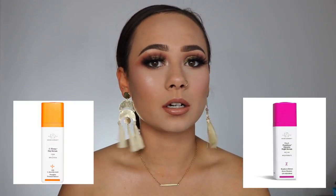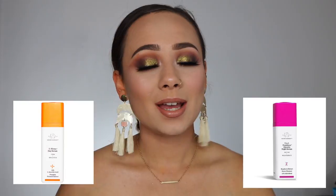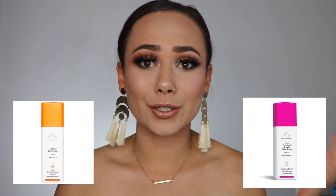I would also recommend you check out Drunk Elephant. People love their serums. I also am one of those people. Very expensive, a bottle is like $90, so I definitely recommend getting your hands on the Drunk Elephant serums if you have the opportunity to.